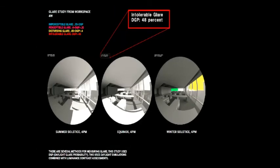Of course, we are looking at glare as well. I sit on the west side of the building, so I'm well aware of the glare that comes in the afternoon. This was showing us that we have intolerable glare through every season pretty much except for the winter. Which is definitely the case, I would argue.